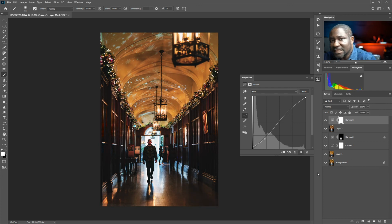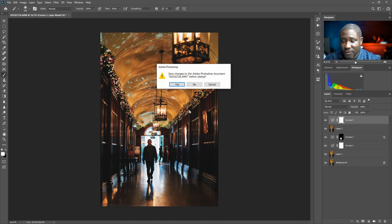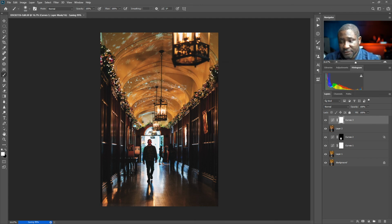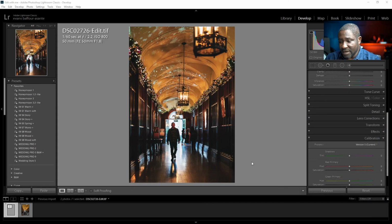So that's how I do my basic edits and take my images from Photoshop to Lightroom and back. Now that we have finished this edit, if I want to get back into Lightroom, all I have to do is close this window, and then you get this dialog box that says, do you want to save? And I'm going to go yes. So Photoshop is going to close and finish the edit. I'm going to minimize Photoshop. I'm now back in Lightroom.